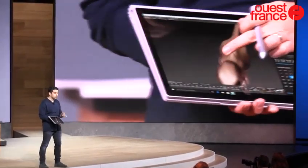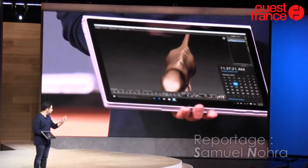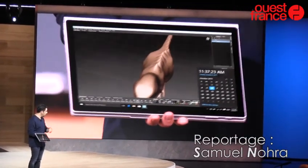Just like this, I'm doing it with my pen, I'm doing it with touch. When we talked about this coming together, is that pretty cool? That's full GPU rendering right now with my hand, with a pen.